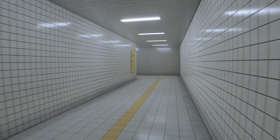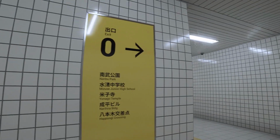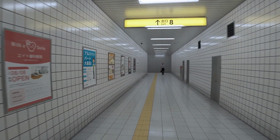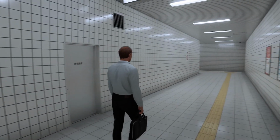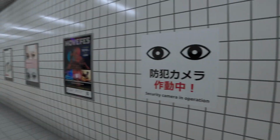Keep left. Right, so we're currently in hallway 0, and the idea is to make it to hallway 8, and then we get out of it. So, alright. Somebody's coming here. Nothing. Just gonna walk on by like I'm not here. Alright. I don't see anything different from the first time.